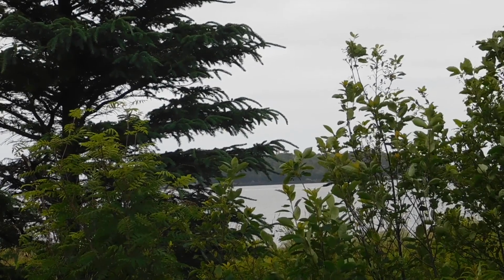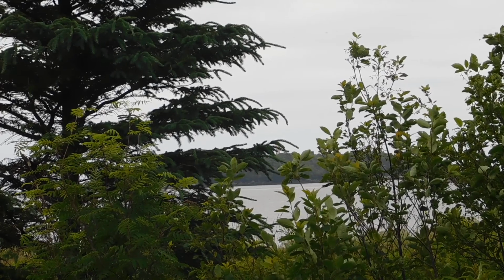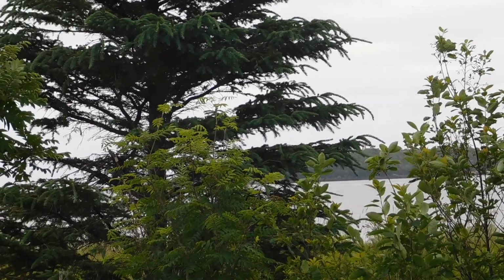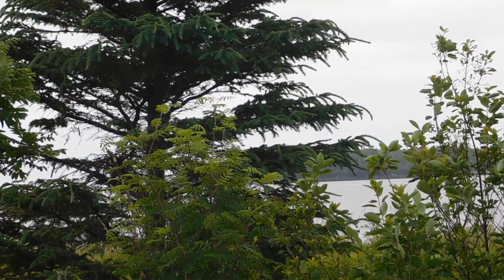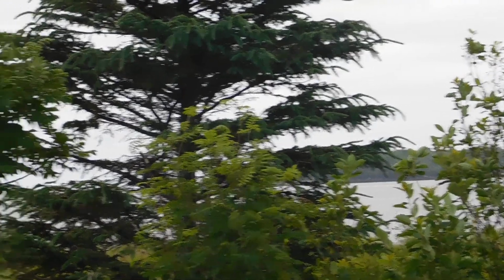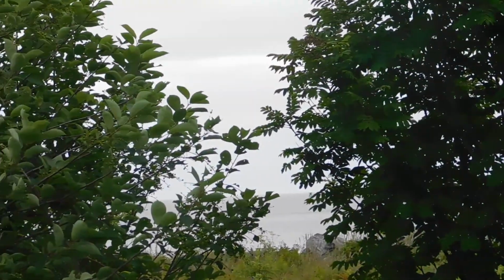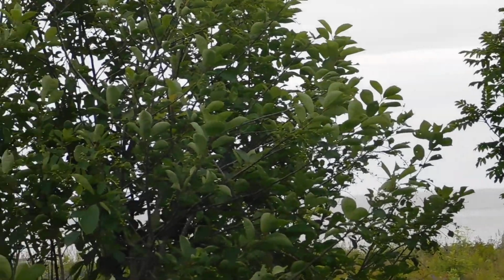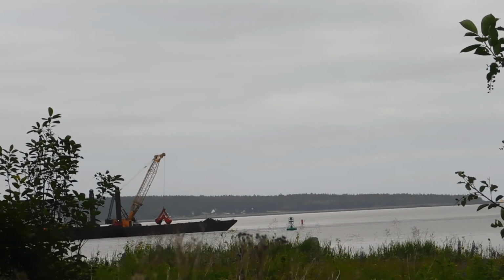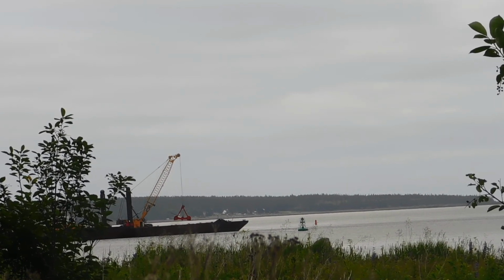Well, July 16th. Now the Weather Channel says there's supposed to be fog, but I see no sign of fog out here. So that fog band is the fog belt. The fog belt is way, way off, and it is a miracle. After so many foggy mornings, a view like this is wonderful. Yeah, dredger's still working away.